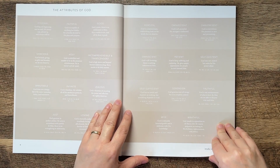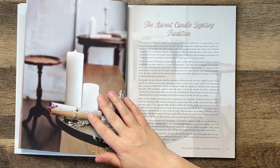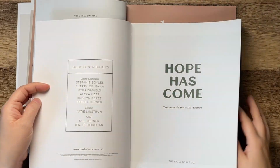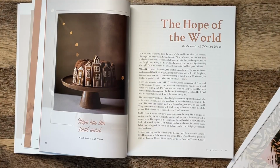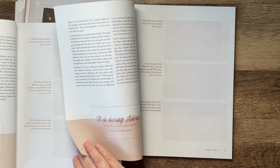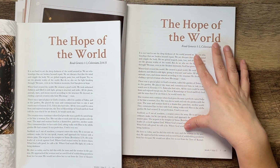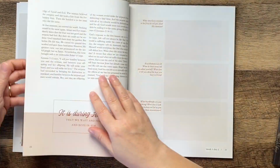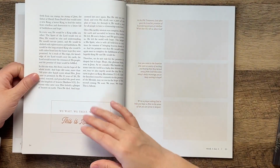Same beginning sections. So I am interested to see. Okay, so it is the same content, which is really nice. I think we'll be able to go through and do the devotions individually and then come together to discuss it. And I think that will be really nice.